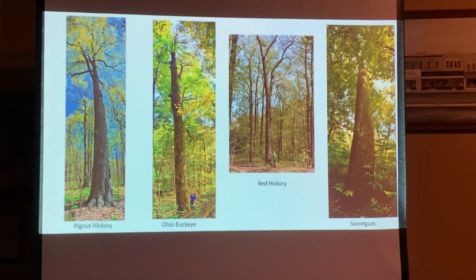State champion, Evansville, right near the University of Southern Indiana. It's right on their campus, out in the woods, though, so you would never know it was there. But Sean, the guy I was just talking about before, took my wife and me out there, and we got a picture of it.